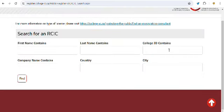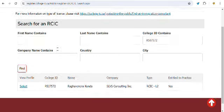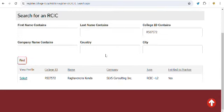And for Pelican Migration Consultancy, you have to type in our RCIC license number, which is R507572. So it's R507572 and click on Find. You will see the details of our legal representative, Mr. Raghavendra Konda for SLVS Consulting.